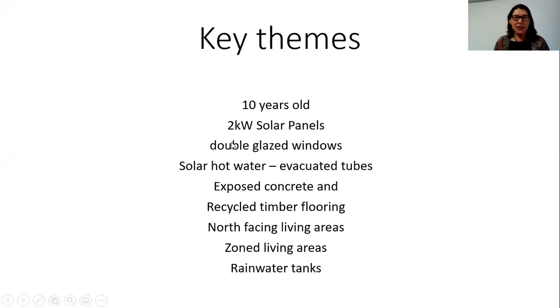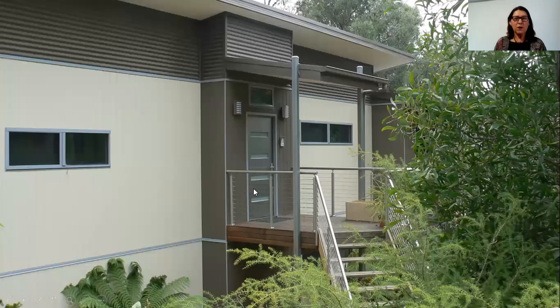So it was built 10 years ago. It's got 2 kilowatts of solar panels. It has double glazed windows right throughout and also sliding doors. Has solar hot water service system, which is evacuated tubes supported by a gas instantaneous heater. Exposed concrete slab on the ground floor, recycled timber flooring upstairs on the first floor, north facing living rooms in both downstairs and upstairs. The area is zoned, all the living areas are zoned, and also it has 15,000 litre rainwater tank as well. So, welcome to my home.